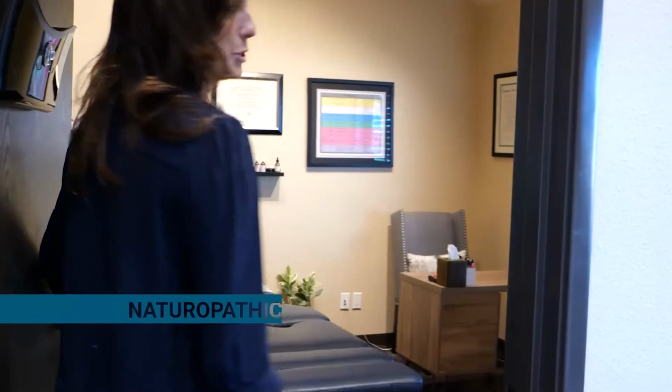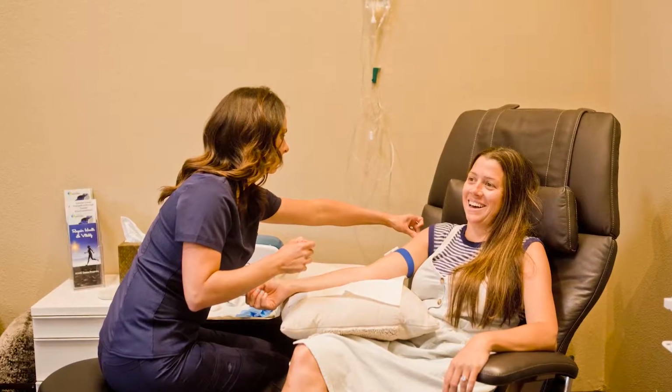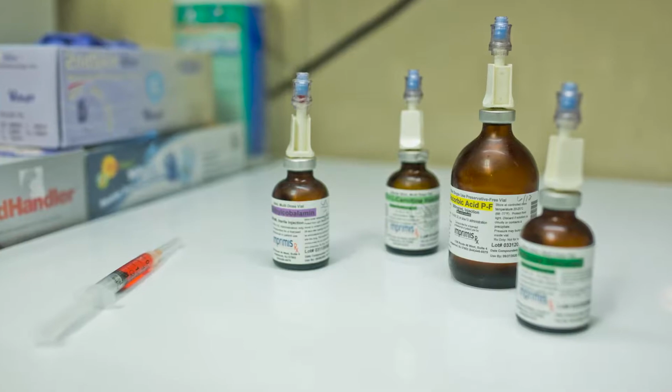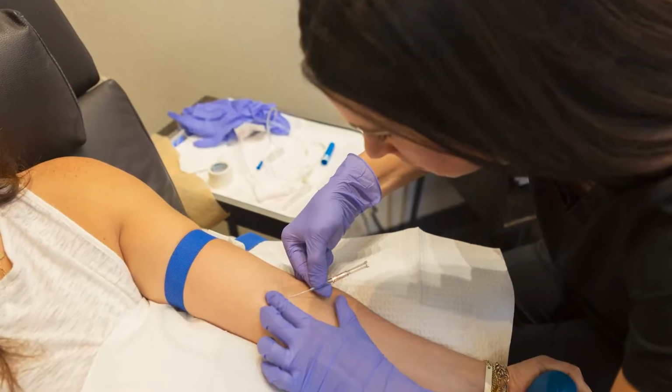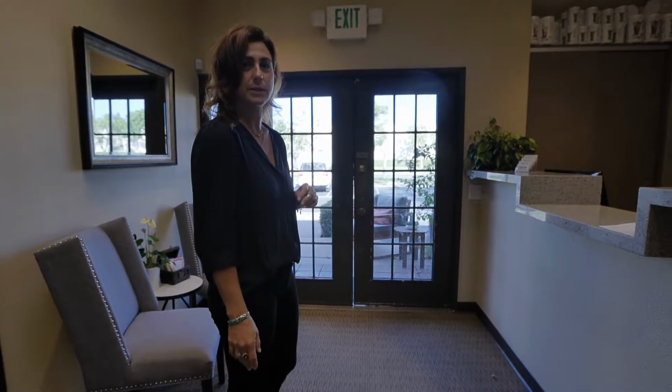this is our naturopathic room. It's room number 9, and our naturopaths treat in here. They're similar to medical doctors, but treat a little bit differently. They do a lot of blood work. Again, they're able to do IV therapy and IM injections, things of that nature that need to be assisted in supporting the body. So we have 9 treating rooms in addition to our wellness therapy room.